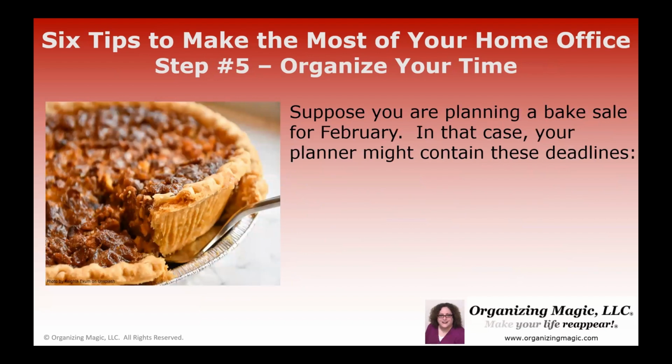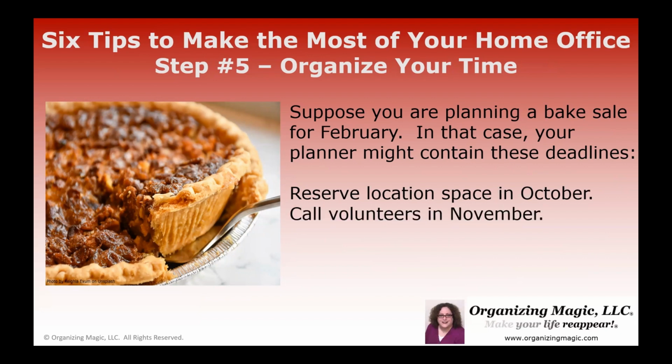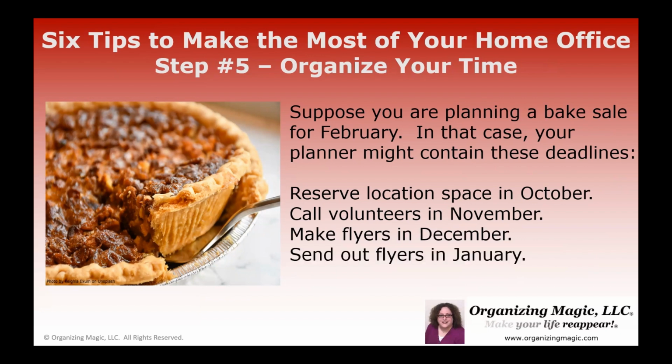Suppose you're planning a bake sale for February. In that case, your planner might have some of these deadlines. Reserve location space in October. Call volunteers in November. Make flyers in December. Send out the flyers in January. And send out thank you notes in February.